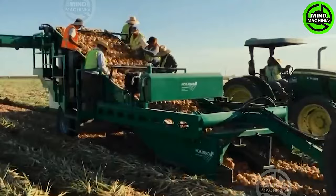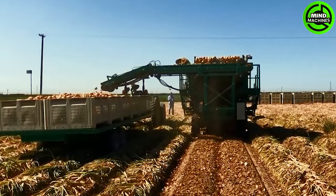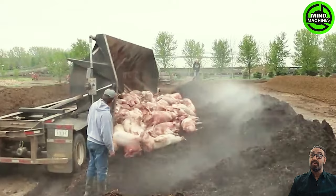This onion harvester is a game changer, effortlessly gathering onions from the field. This machine mixing dry fertilizer seems to be creating a whirlwind of nutrients for the soil.